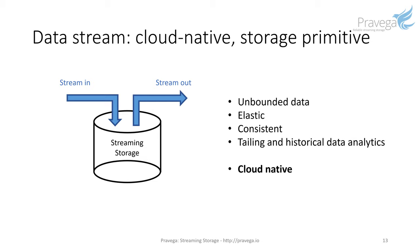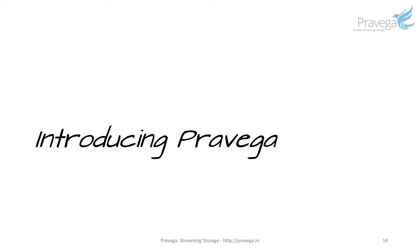And now, using the concepts I have just explained, those streams have to be implemented in such a way that the system is able to accommodate an unbounded amount of data, that the stream is elastic, that it is consistent. We don't want to duplicate events or miss events, and that applications are able to both tail and process data historically. And I'm referring to this as a cloud native way of exposing streams, because those are all concepts that we find very important when building cloud systems. So let me now move to talk about Pravega specifically.